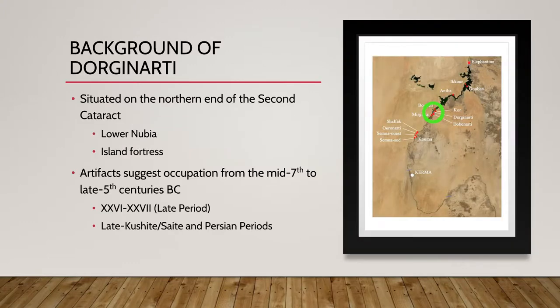All right, let's see what you found out. So there's some background, very little background is what I found. It's on the northern end of the Second Cataract in Lower Nubia. It was an island fortress. You can see this big green circle, and it's in the Second Cataract. There's a faint blue line. I don't know if you can make it out, but it's right north of that. Second Cataract.